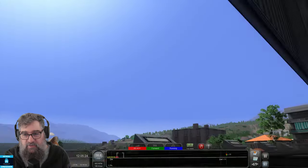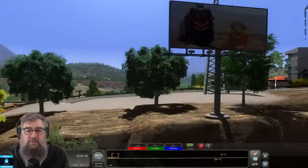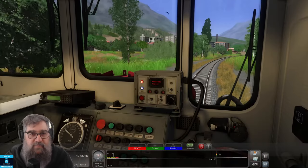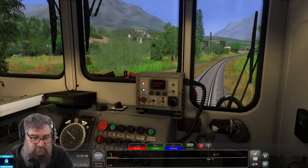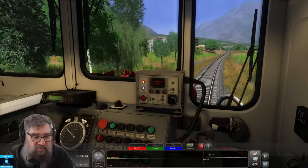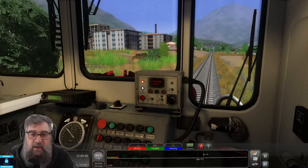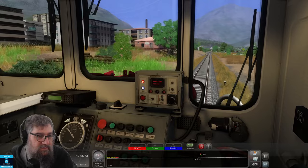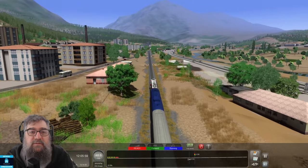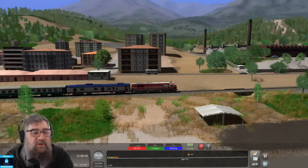They keep calm and love trains, and I think there's another one here. There you go. Billboards. Pick up some power as we leave Kozenti and climb to Kiftahan. What is the background of Dinner She, Lexic Dark?